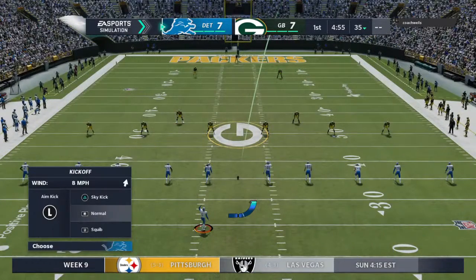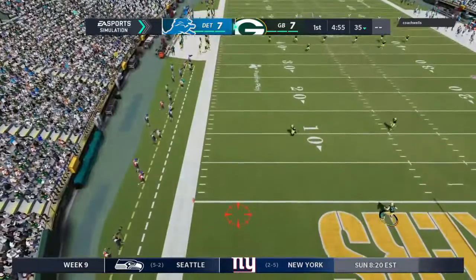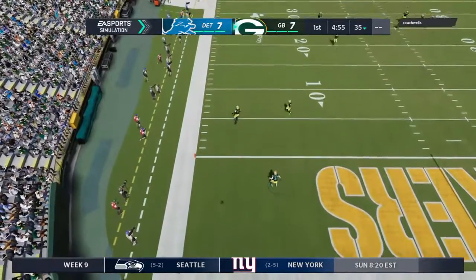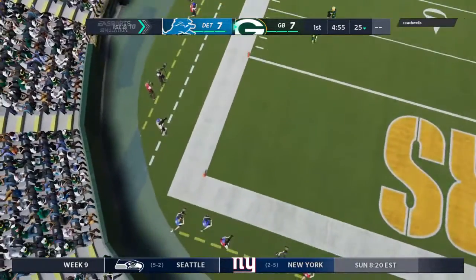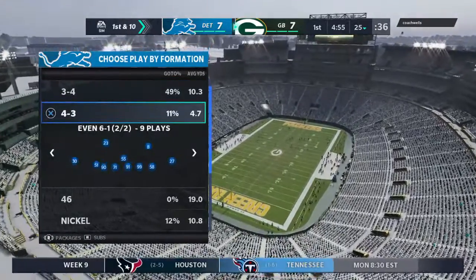Matt Prater to kick off for Detroit. So all even at 7 now as they kick it away. And that one will bounce out of the back of the end zone, so we will start here at the 25.